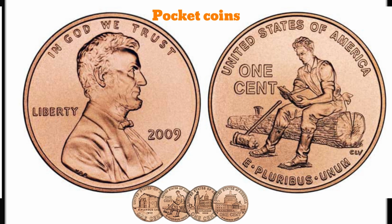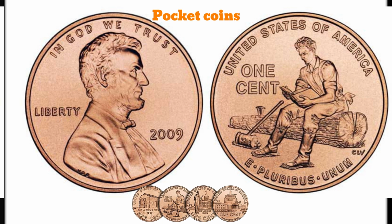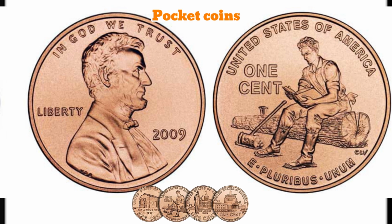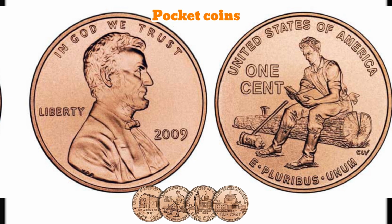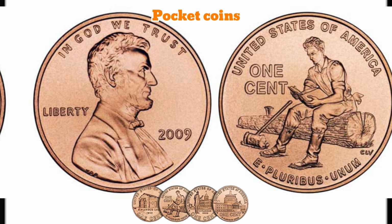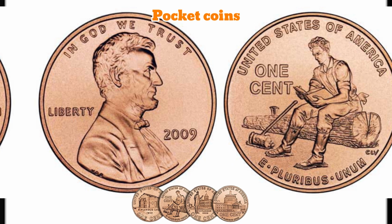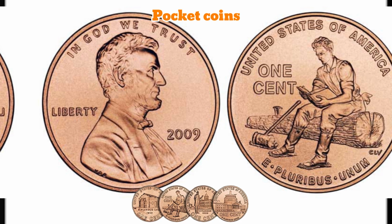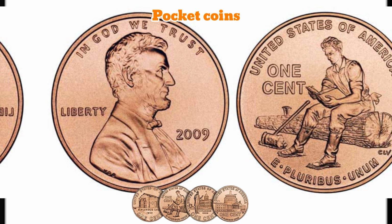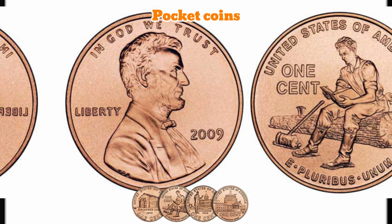Some error coins have sold for thousands of dollars at auction, so it's always worth checking your change. The 2009 Formative Years penny isn't just a piece of currency. It's a window into Abraham Lincoln's story and a reminder of the value of hard work and education. And for collectors, it's a symbol of the thrill of discovery. So, the next time you see a penny, don't overlook it. Who knows? You might be holding a piece of history, or even a $14 million treasure.